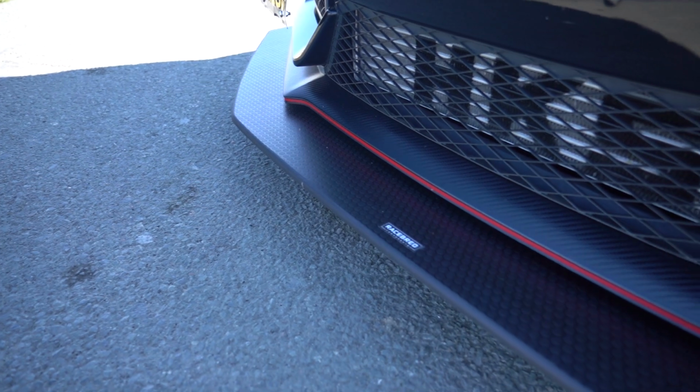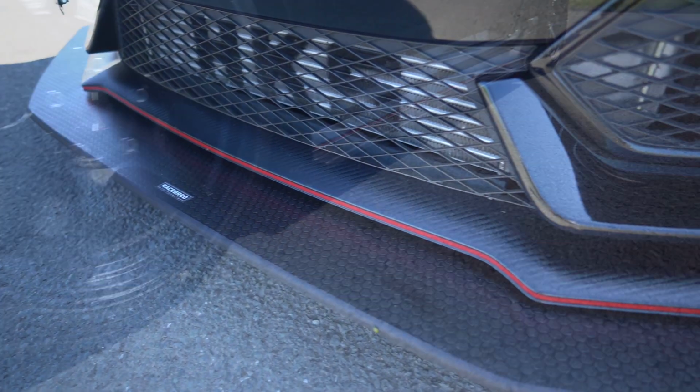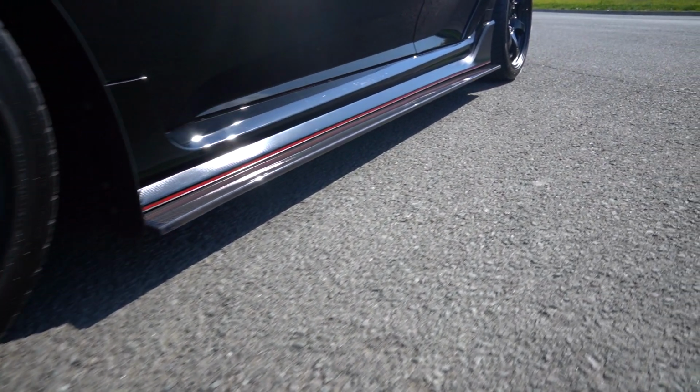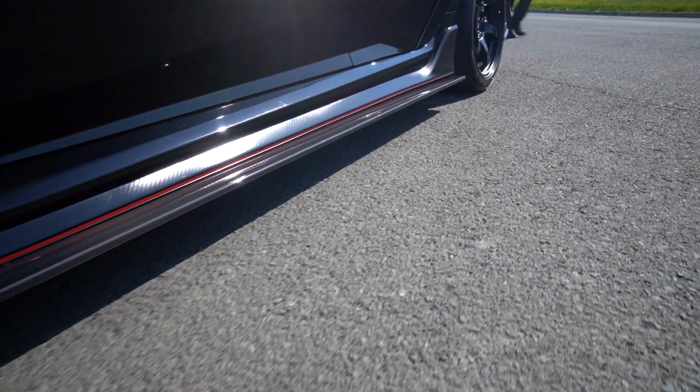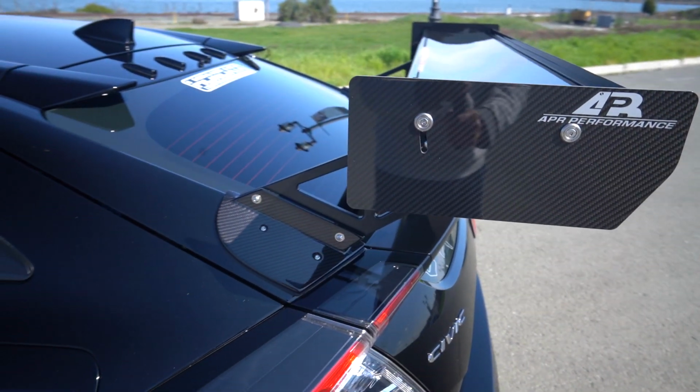Here are my top 3 mods for the show guy. Absolutely one of the most showy things that you can do to add on top of the crazy design that is the FK8 Type R is aftermarket aero. Aftermarket aero is a way to individualize your car, especially for shows.